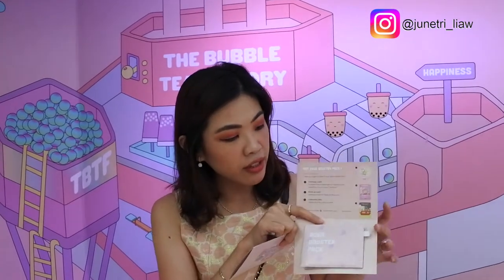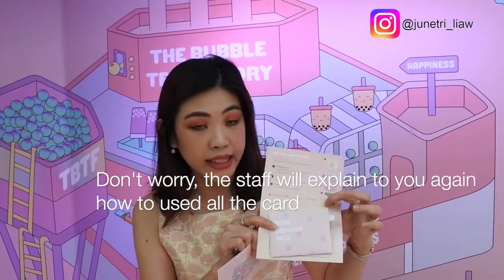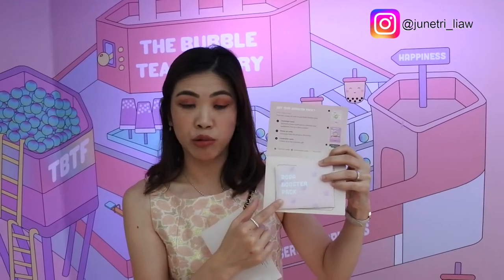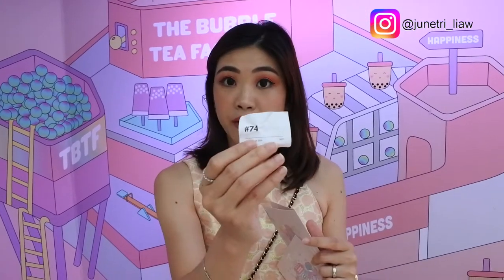There is an instruction here on how you are going to play inside, and there is the boba booster pack here as well. And actually we are still in the queue. Our queue number is 74, and the current queue number is 72. Hopefully it won't take that long. Finally, it's our turn to go in.